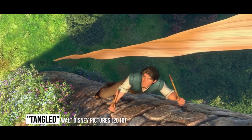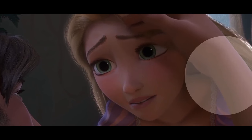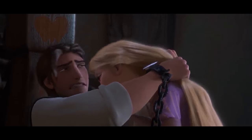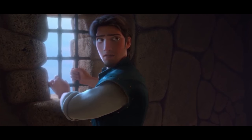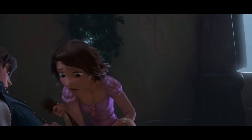Tangled. In the climactic scene when Flynn cuts off Rapunzel's outrageously long hair, his right wrist is visible and shackle-free. Then, in the next shot, his wrist is bound again in shackles. It looks like Flynn was having a hard time deciding if he should be imprisoned or not. At least when Rapunzel's hair changes colors, it was on purpose, even though it would have been cool if it turned purple.